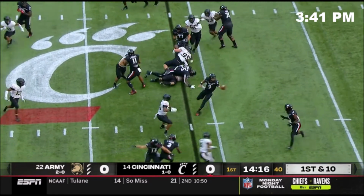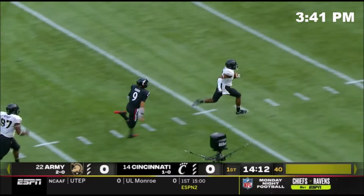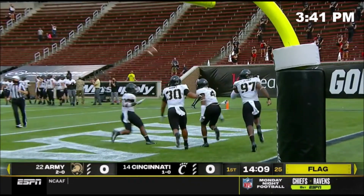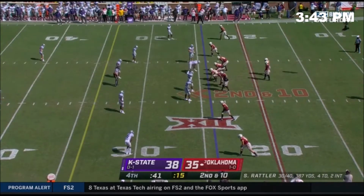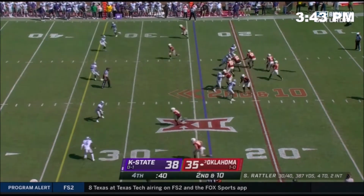Taylor, the tight end, sets on the toss. It's fumbled. There's a flag down. It's coming back the other way. And Army has a touchdown. Off the fumbled toss. Even with those linebackers, they've got to find a way to exploit this area of the zone.